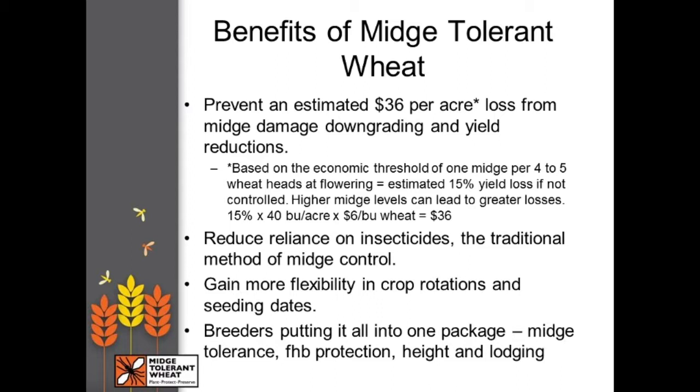Santosh already talked about the spread of the pest. And I've used this number now for coming on 10 years, is this estimated $36 per acre. But I wanted everybody to understand where that comes from. And it's based on the economic threshold of the midge, and using a 40 bushel per acre and a $6 per bushel wheat. So that's essentially where the number comes from. So it's a pretty modest number, and you can see under higher pressures where that value to the producer expands dramatically.